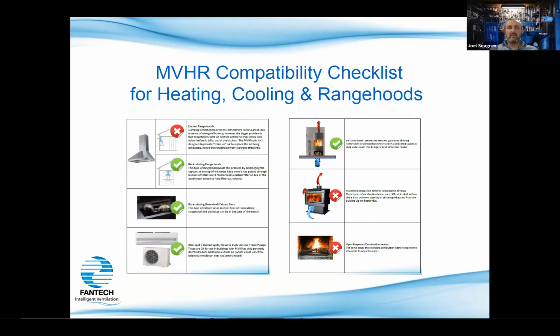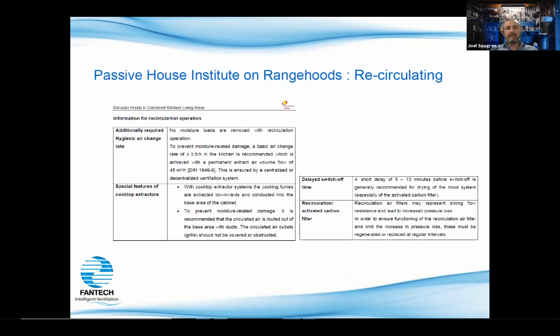But once you've got that airtight building, you need to start thinking about other devices in there. So range hoods, for example, you need to think about whether they're going to be ducted externally or a recirculating type. The problem with externally ducted units is suddenly the makeup air path, or the replacement air, in a tight building is somewhat problematic. So just a few details to think through there.